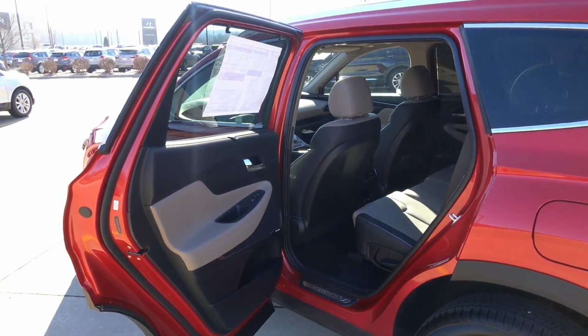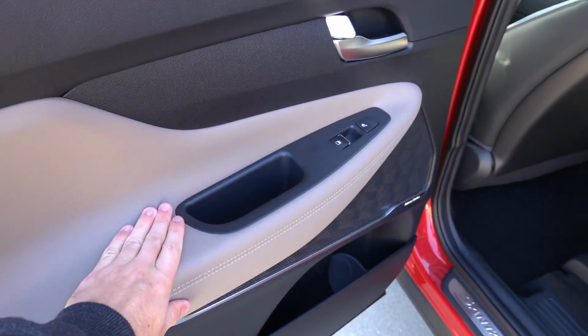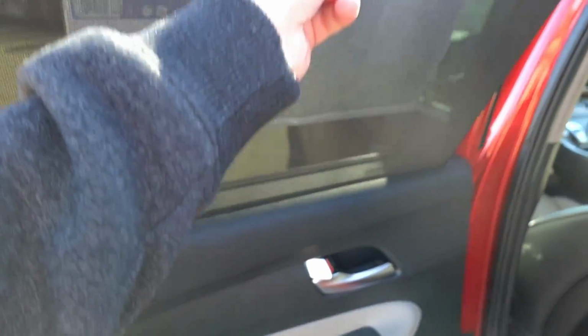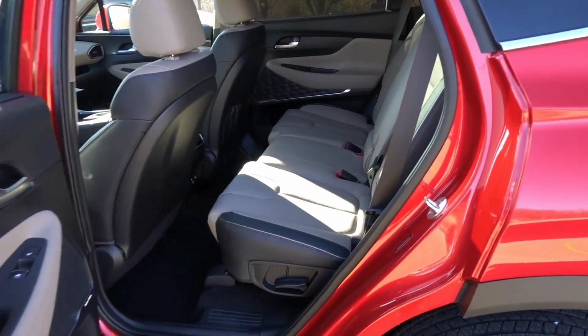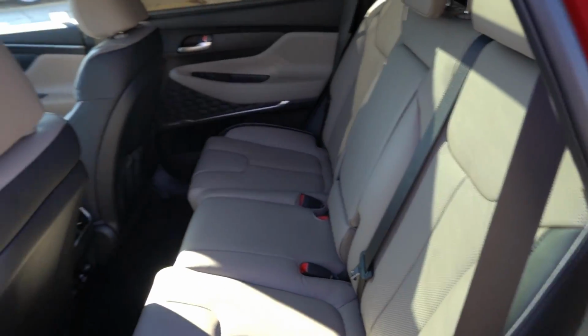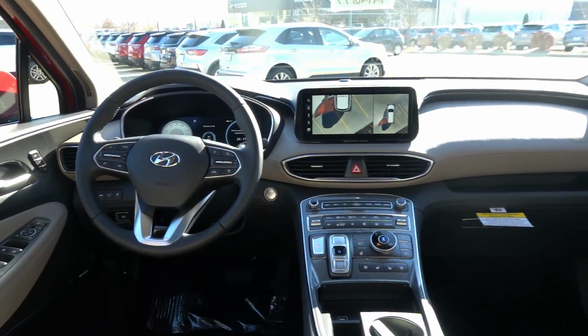Materials will fall through to the door panel as well as the seats. So you have soft touch uppers, same beige leather armrest. Heated second row seats. This is a 2-stage function, as well as rear privacy shades on the doors. There's your recline functionality for the seat backs. You see the seats are the same two-tone color. Step in height is very easy on this vehicle. There's a look at the front dash.